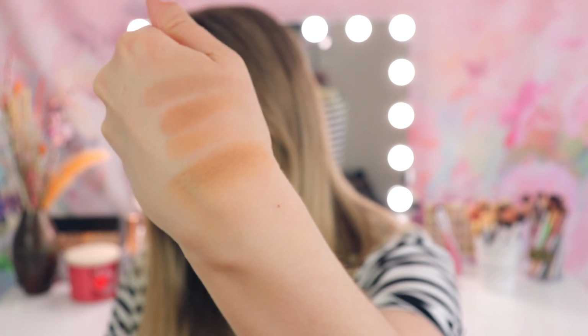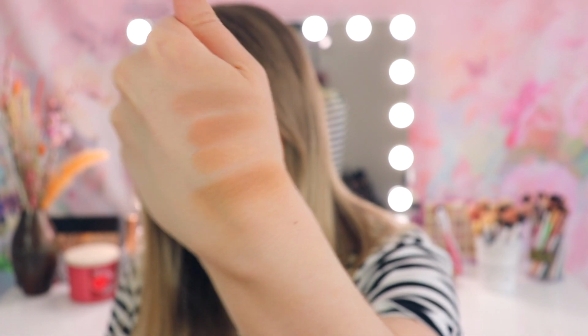And what I heard everyone say is that this is so easy to work with, and that is what they love about it. And I don't really experience that. I mean, it's not hard to work with, but it's definitely not that easy to work with. But when this is blended out, it is really pretty. Again, it's definitely a bit more of that golden undertone. It's not my favorite undertone, but I do like the formula.